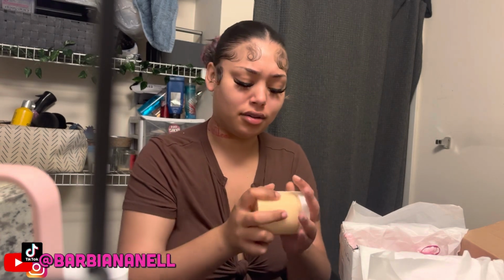Shop with her. Last but not least, we have the 24 karat gold mask. I've already used a bunch of this. This smells amazing. It is still amazing. I have some on now. Like, my skin is glowing. I be hydrated. I be smelling good.